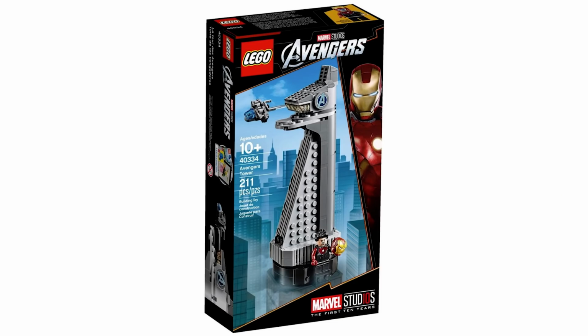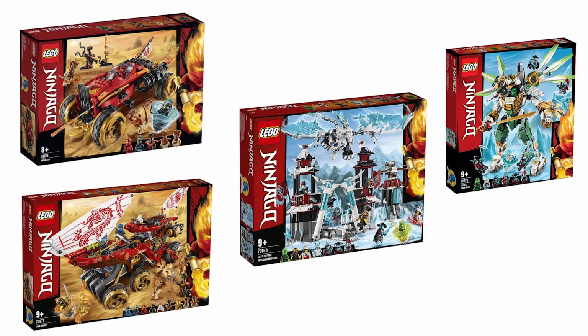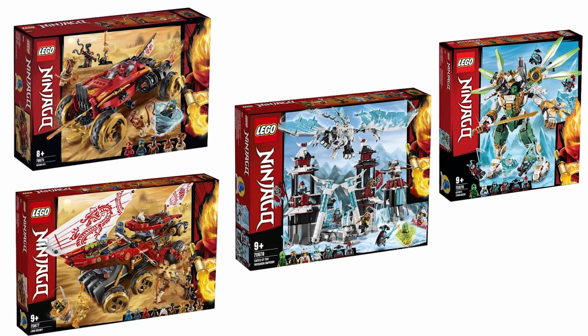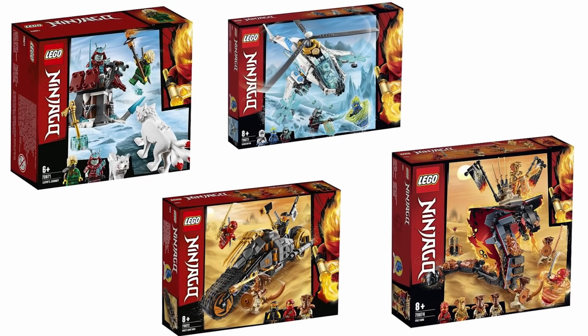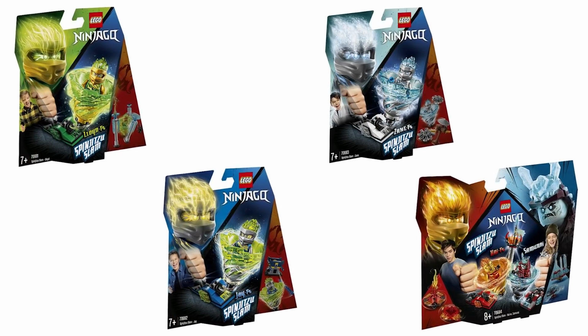Alrighty, the top story of the week for sure is the reveal of the pictures for all of the new Ninjago sets that are coming in the next wave. These were revealed on a website that I cannot pronounce, Mindspiel something, and the prices are set in Swiss francs. So I'm going to do my best to guess what that would be in US dollars. Sometimes the prices change ever so slightly.